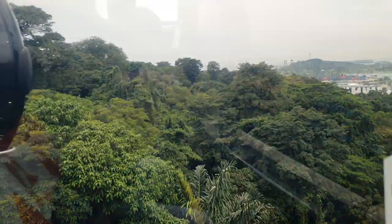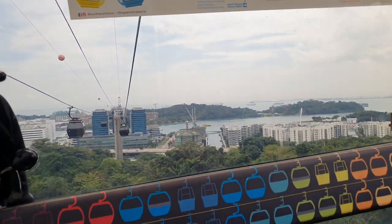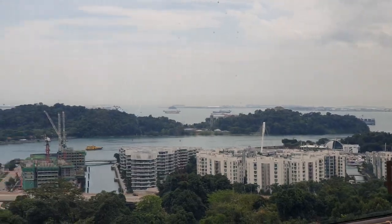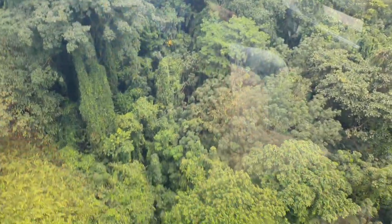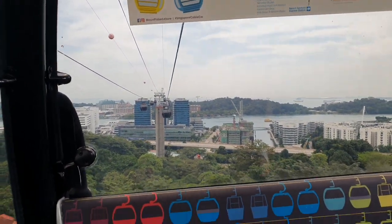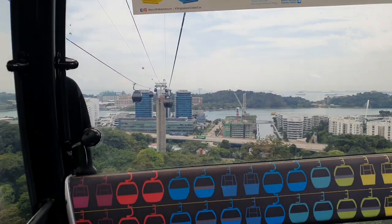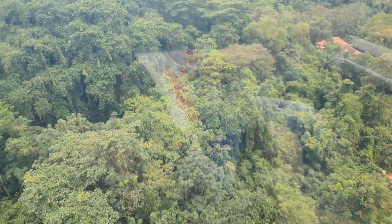Welcome aboard the Mount Faber cable car line. We are now en route to Harbourfront and Sentosa. We hope you are enjoying this amazing bird's eye view of Singapore's first experience. And 900 meters above sea level, traveling at an average speed of 3 meters per second. The trip to Sentosa Station will take around 15 minutes. This will give you plenty of time to enjoy the views and take many photos and videos along the way.